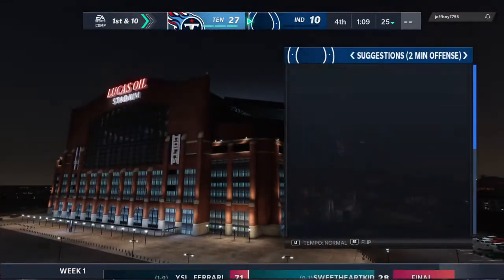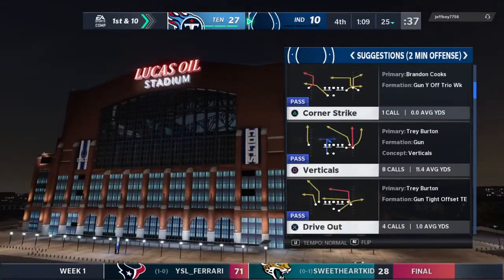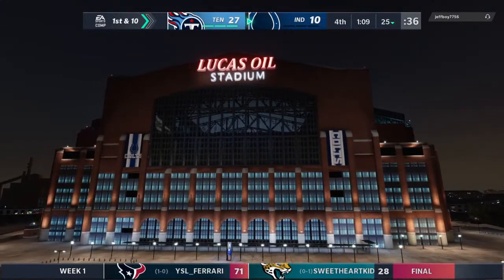You're a company man. Now, aren't I, though? 1st and 10 at their own 25-yard line.